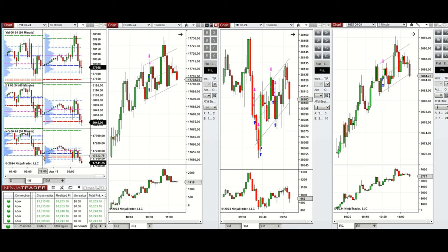If we look at the macro chart of 1 hour, we see that the price was fluctuating above the previous day close and low on all E-minis and started to go up during the Asian session, and during the London session it started to go down on S&P 500 and Nasdaq, but went up on Dow Jones.